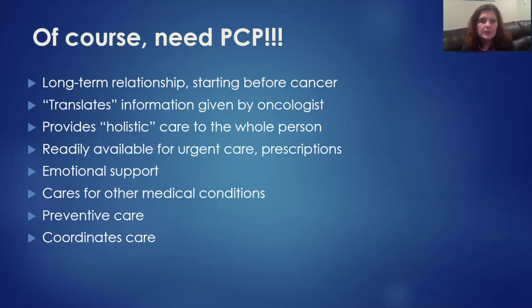Another piece was that the PCP translates information given by the oncologists. So the oncologist may often present information, and then the patient may be there in the exam room and may pretend that they understand what the oncologist said, or may kind of tune out what the oncologist is saying. And then oftentimes they'll come to their primary care provider and ask them, can you explain what the oncologist said? What are my options?